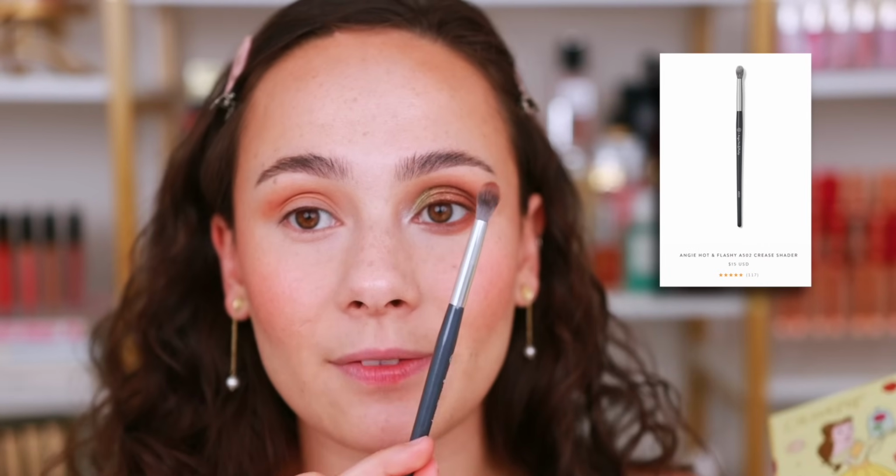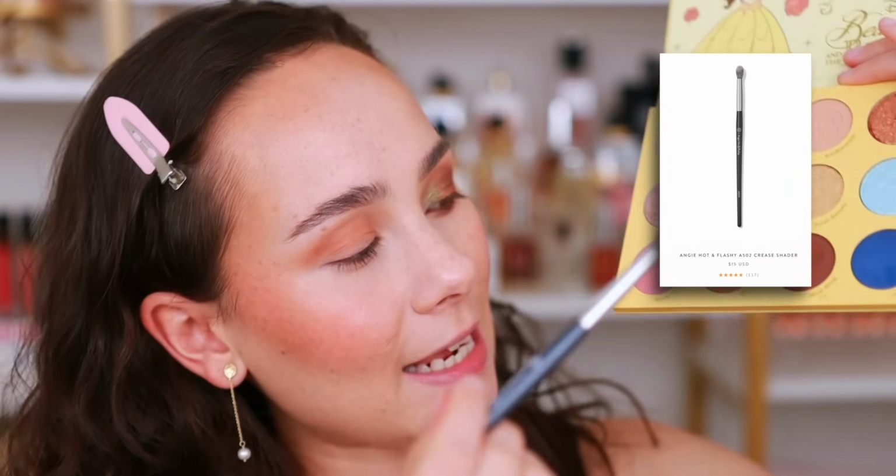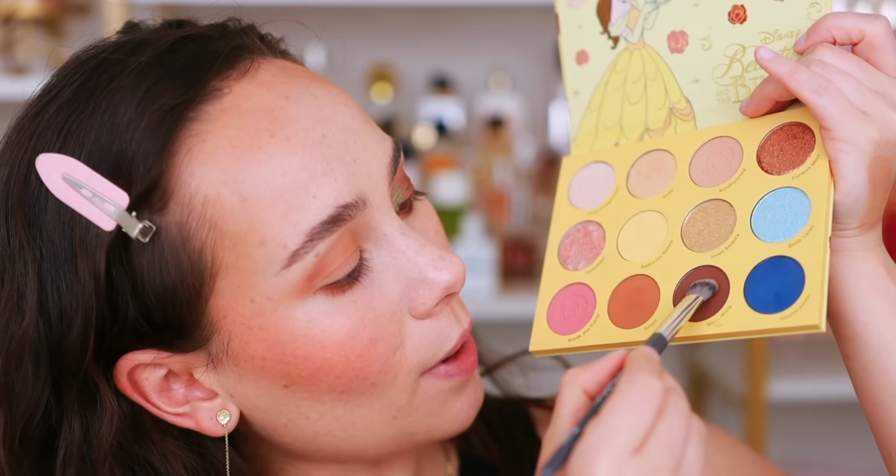and then it's going to begin to build our depth. I'm taking the A502, which is a nice tight blending brush. I'm going into Beast again, that warm shade, and I'm running it along the lower lash line. Next, I'm taking the A501, and I'm going into West Wing.